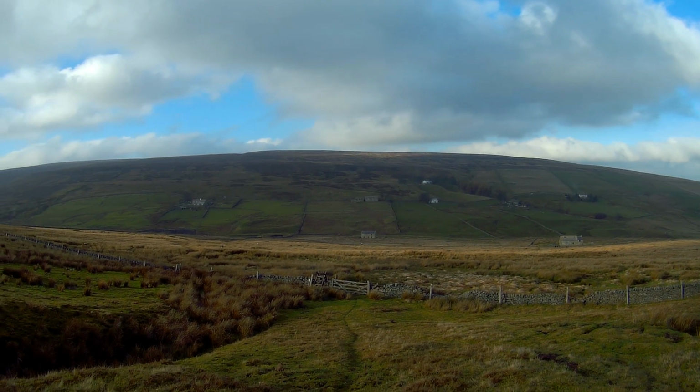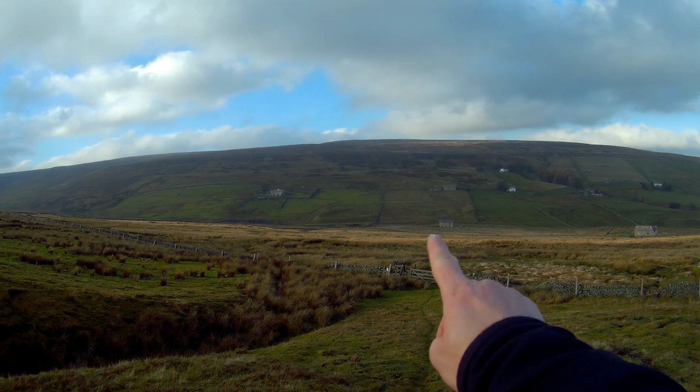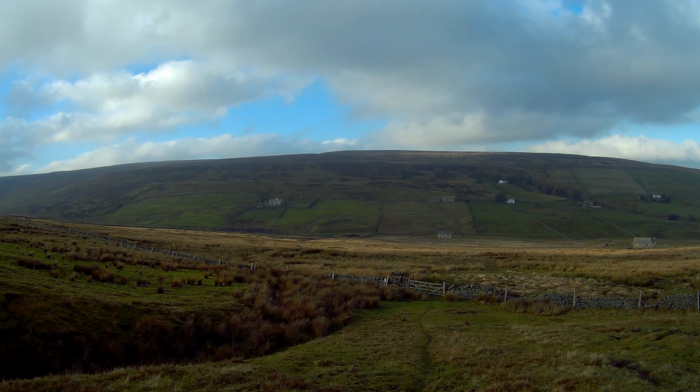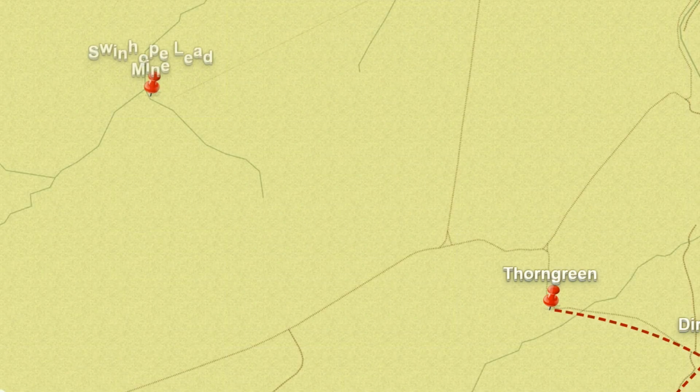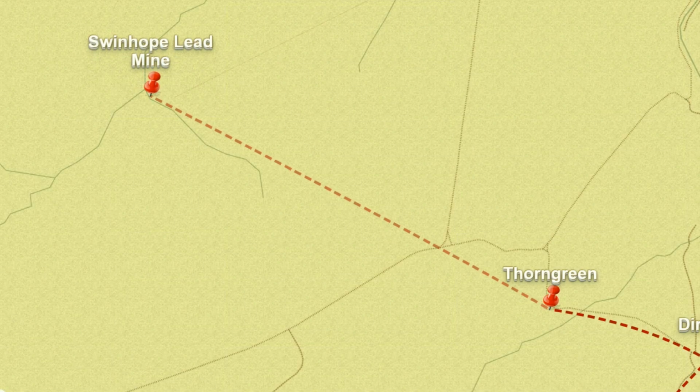So we're heading down into Swinhope Burn, and down the bottom here somewhere there's an old lead mine which we're going to look for. Swinhope Lead Mine, everybody.